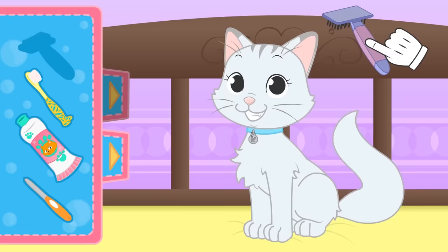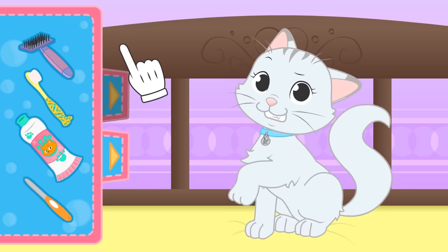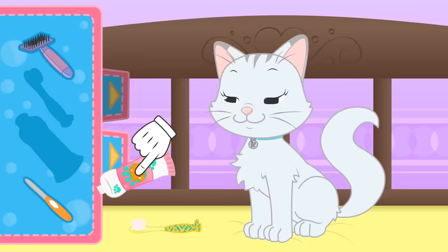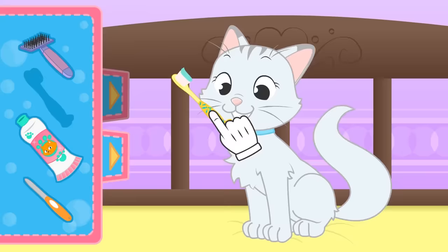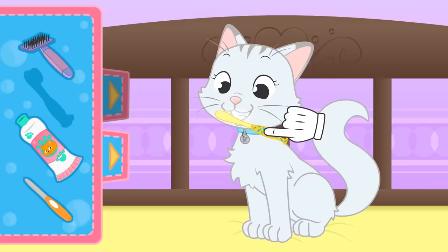Perfect! Oh, those fangs, Kira! We need to brush them too! Let's use this cool toothbrush and this cat food flavored toothpaste that I know you're going to love. Brushing their teeth is important because it prevents bad breath and mouth diseases. Okay, Kira, now let's brush these teeth properly. Great! You look much better!